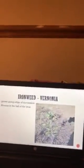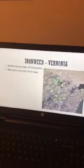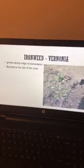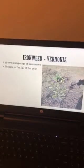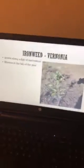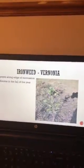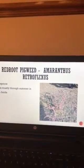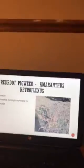Another plant we have is another fall blooming plant, which is ironweed, and this is also another one that grows along the edge of succession. I've got listed on there as well, blooms in the fall of the year. This is another plant that your ruminants will eat. Not something that they're going to prefer to eat, but they will if that's the only thing available to them.